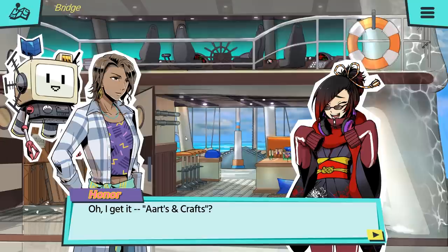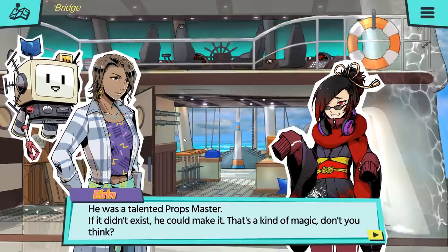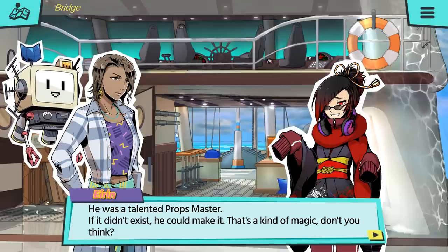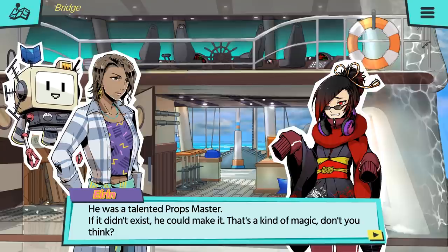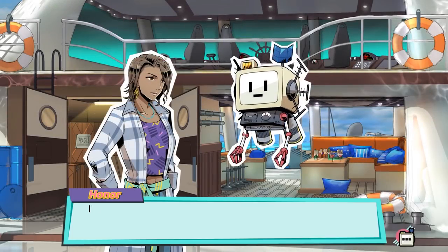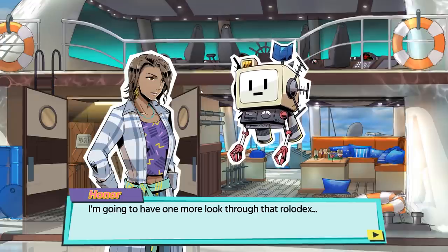Oh, I get it. Arts and crafts? He was a talented prop master. If it didn't exist, he could make it. That's a kind of magic, don't you think? So did he make all of those skulls? Or something? I don't know.